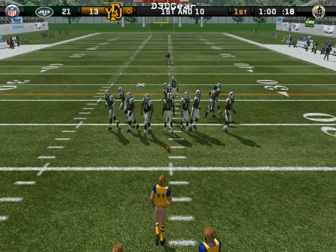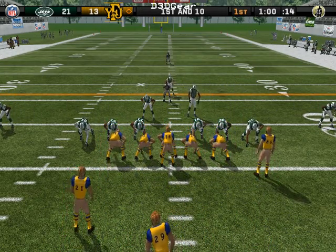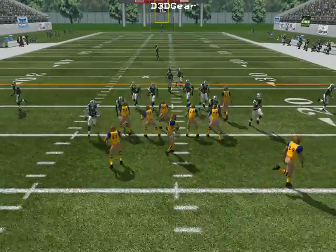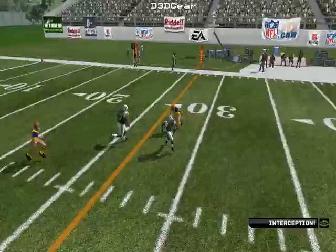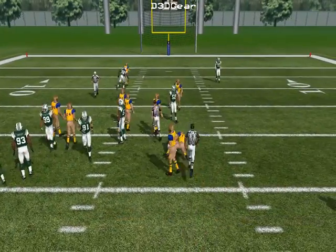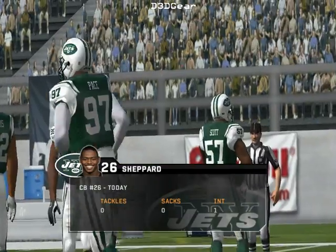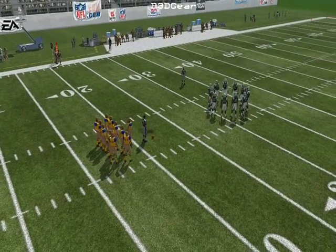So they have first and 10 here. Ball on the 17-yard line. Hey, watch that screen. Come on. Tap it. Going to the air on first down. With the pass, Lito Shepherd picks it off. Jones has that one picked off. The ball and the defender and the receiver all got there at the same time.